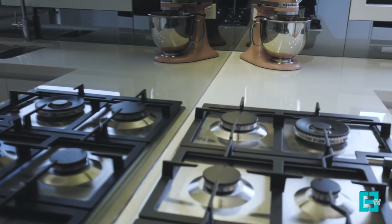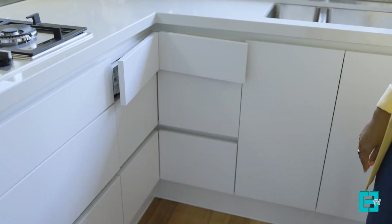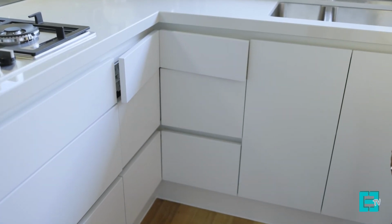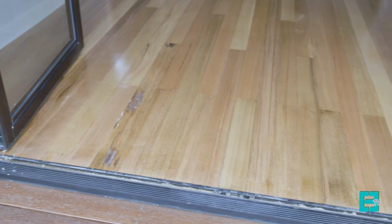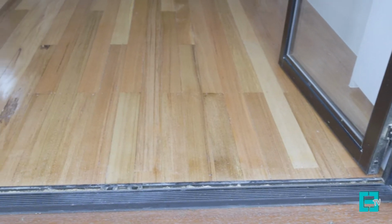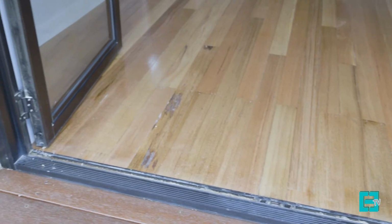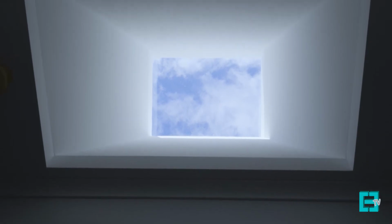There are plenty of functional additions to this kitchen, including the Blum spacer corner drawer and the Blum Liga box system. The flooring has been filled, sanded and polished as we thought it would be a great idea to showcase some of the original features of this 1980s home. New aluminium double glazed windows and doors have been installed, following skylights, downlights and lots more.